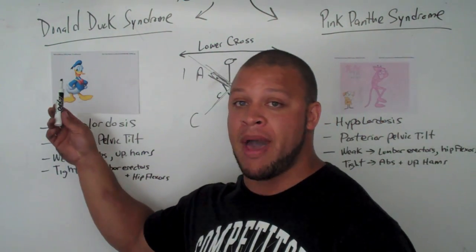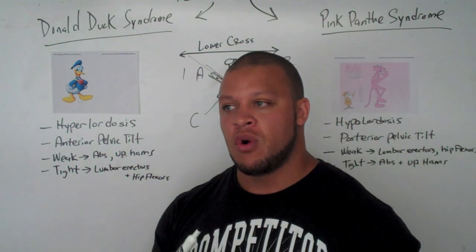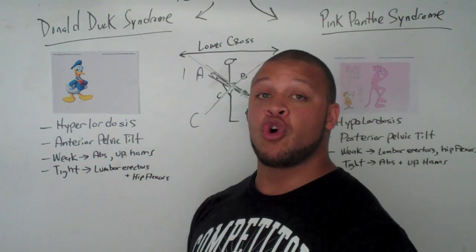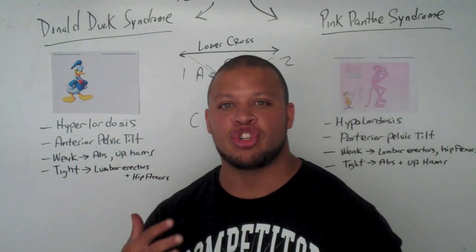You've got very strong low back muscles, but they're working way too hard, and that's why they're always fatigued or painful. Your hip flexors are going to be muscles that are extremely tight, because they also contribute to the tipping forward of the hips. So those are your really tight, strong muscles.